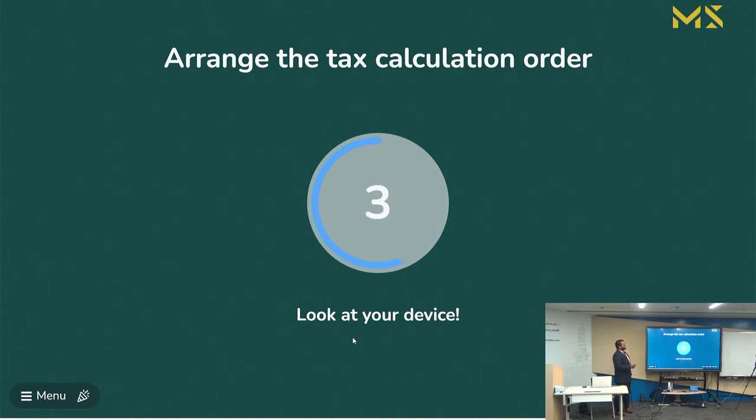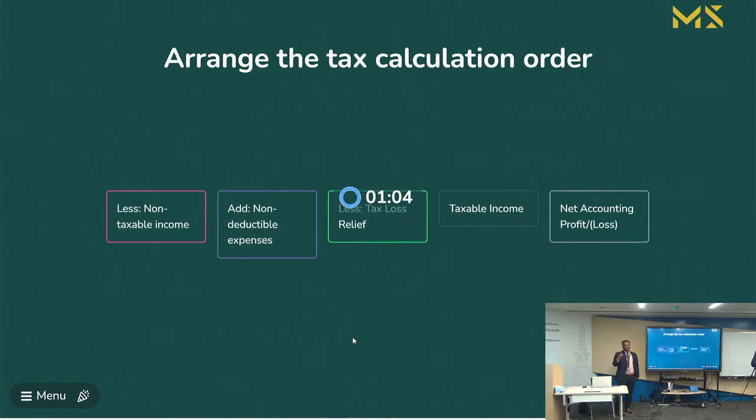Arrange the tax calculation order. So we just discussed an order of calculating the tax. Now you're given around five options. You would have to chronologically arrange the order. You can drag and arrange it. You can just click on that dragging option and arrange the order. I just try to explain, we are taking the base from a financial statement as a starting point. So once you have arranged, you can click on submit. Time's running.